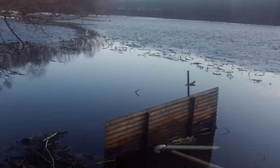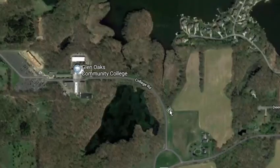So why does this matter? Why do we care? If the pond's a little high, no big deal. Well, the problem is, this is a Google Map view of the college, and this is the lily pond down here. And College Road runs between Glen Oaks Community College and then Sauger Lake Road over here, and here is the Nora Hagen house down here.